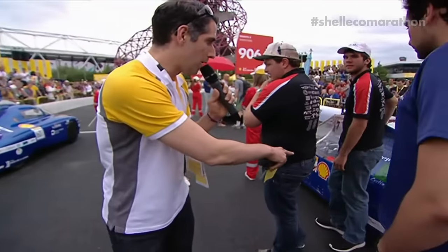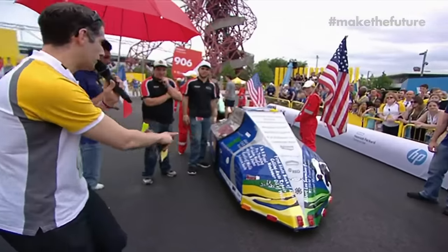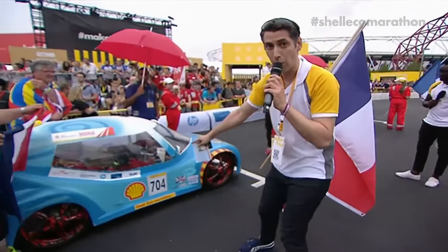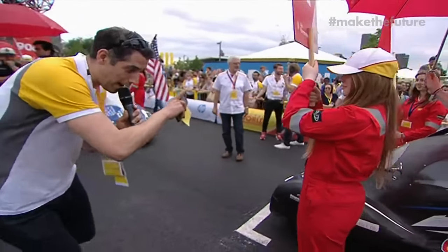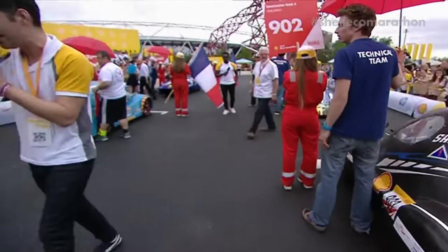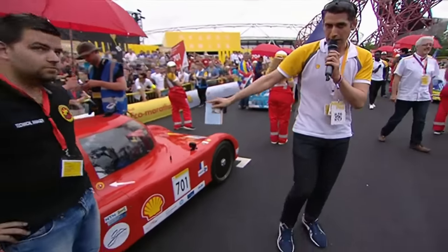What we've got here, you can have a look at this one as well. This is another American entry. So we've got America in positions 1 and 3. Over here we have Niepce, also of France, a battery electric entry. Background we go, and we've got now one of the Asian entries. This is Bangawan Team 2. And then over here, Toulon Isen, and they are also one of the French teams involved in this.